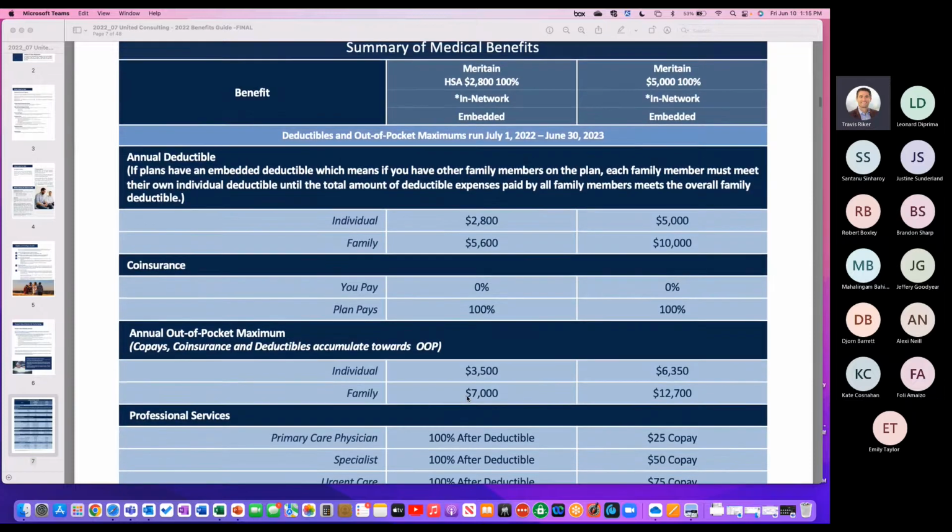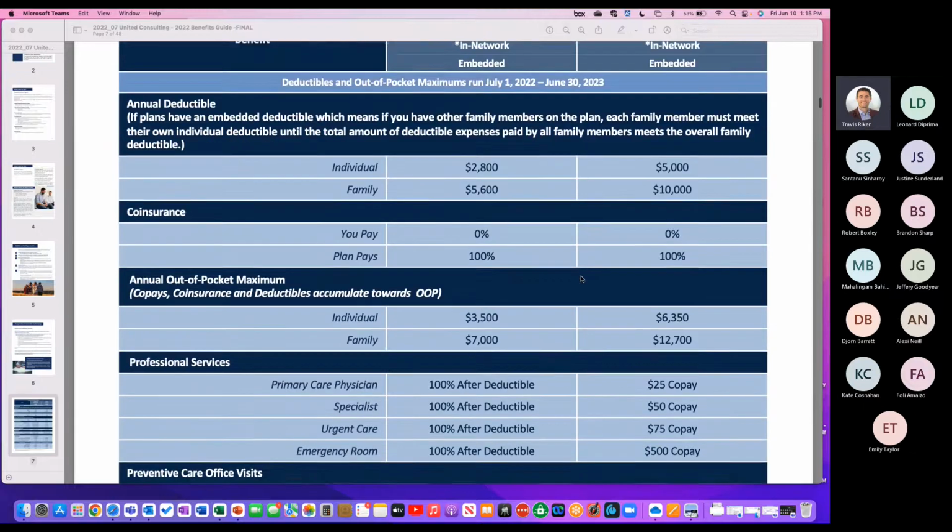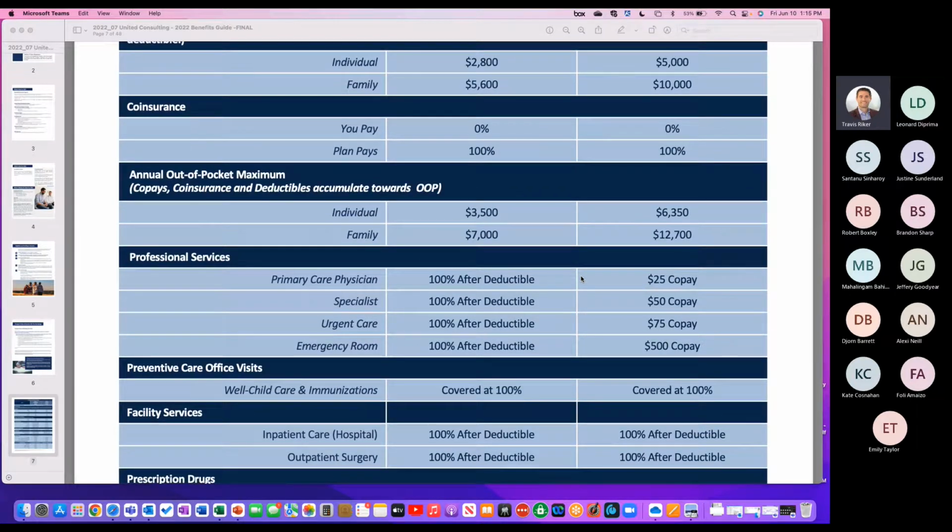Over to the right, this is the new plan. We've taken the same deductible of $5,000, $10,000, but we wanted to remove the barriers of having to have an HSA pay for it. We wanted the ability for people just to go to the primary care doctor and pay a flat $25, or a specialist and pay a flat $50, or urgent care, $75, emergency room, $500, versus if the cost of an emergency visit was $1,800, under the $2,800 deductible plan, you pay the full $1,800. Under this plan, it would be $500.